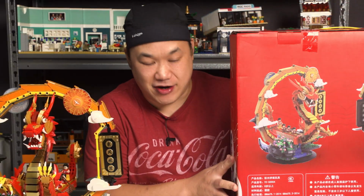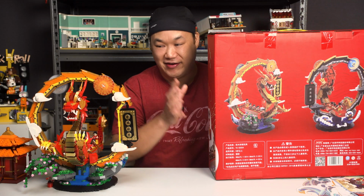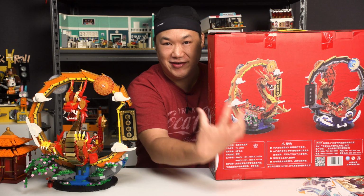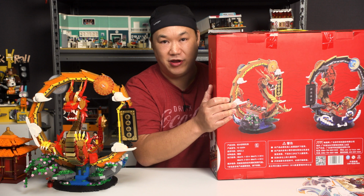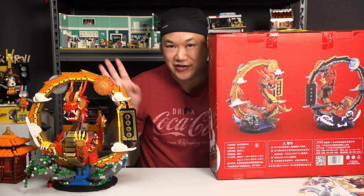Now this is where it gets kind of crazy, all right? Shipping with an original box gets very expensive. And the set is actually like only about this size. It's super small, man. You don't need this thing. However, in this case, it's very special. They use the cardboard inside as a stand to display this magnificent dragon boat.